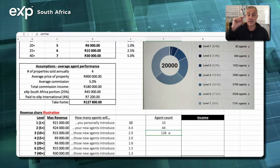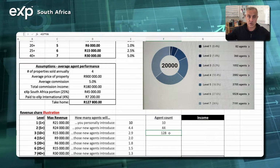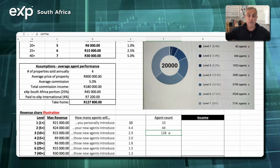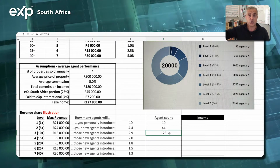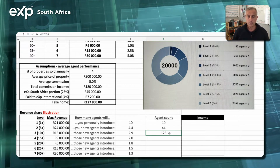Now bear in mind, these do not all have to be in South Africa. They can be in any country in the world where eXp operates, and eXp is opening 4 or 5 countries a year at the moment. So in 5 or 6 years time, we're going to have another 20, 30, 40 countries open. So the opportunity is global.